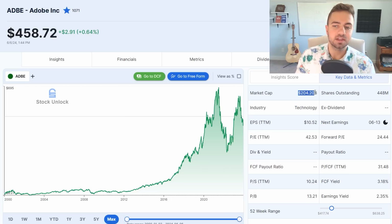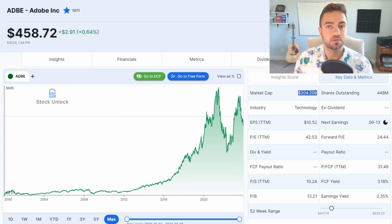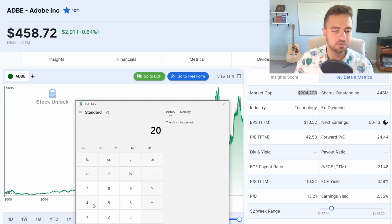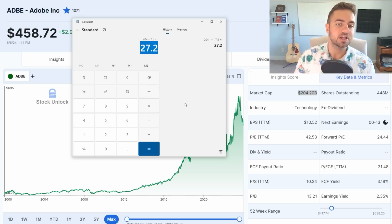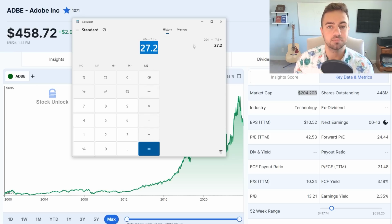We can also see here that Adobe's market cap is currently $204 billion on the stock market today. So if we pull out our calculator and go $204 billion in market cap for Adobe, and we divide this by the $7.5 billion in adjusted trailing 12 months free cash flow that the company would have produced without this termination fee, then we get a price to free cash flow of about 27.2 today.